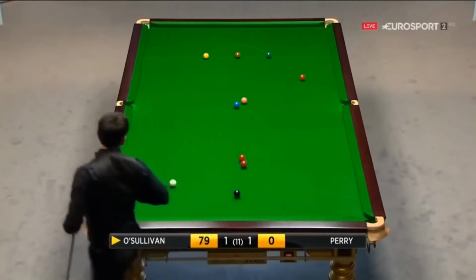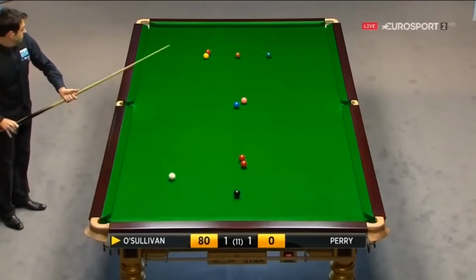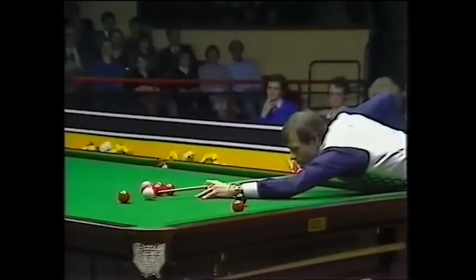Plant into the corner. What can you say? Unbelievable. Outrageous. Well, very thin cut this into the corner pocket.